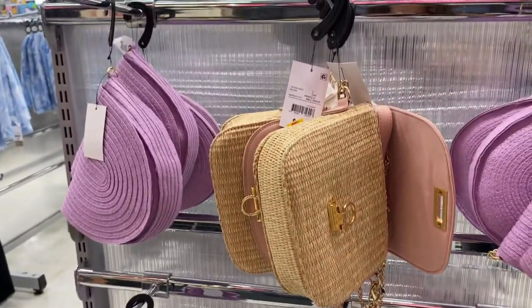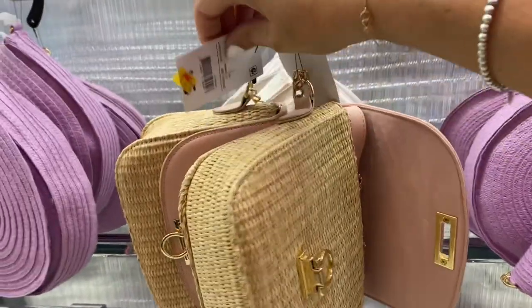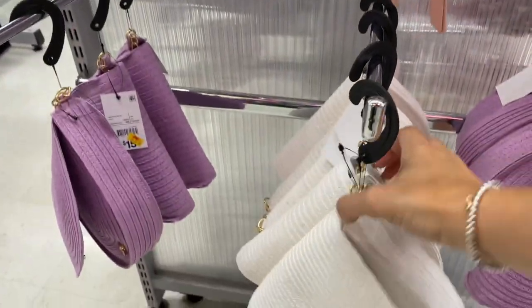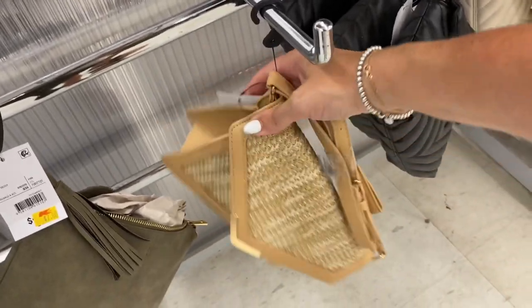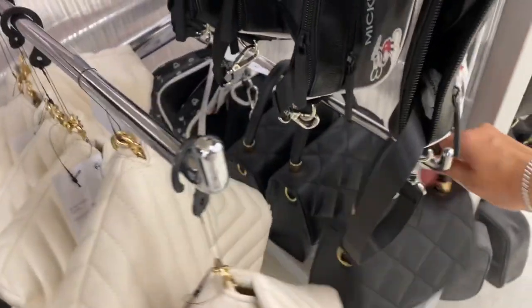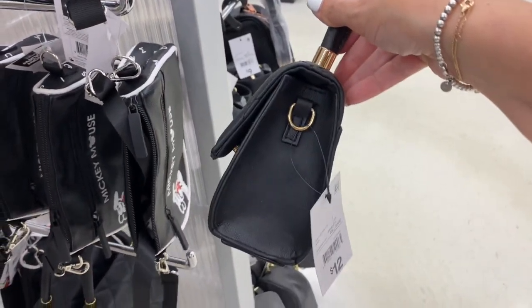These are cute. We're down to $8. These are down to $8 as well. Comes in white. Beach bags. Yeah, cute little beach bags. These are really cute. I'll show you them. But this is really nice. That's $15 in white. And this is such a cool little Chanel-like one. I like that, that's $12. Oh, and Mickey.